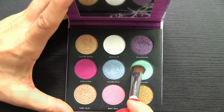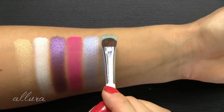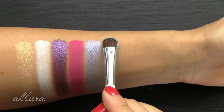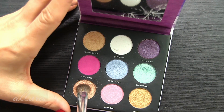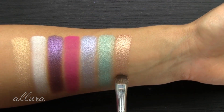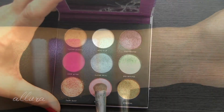Shade 6 is Spellbound. This is more of an aqua slash almost Tiffany green, but it's not as deep. And this also has kind of a frosty silvery finish. Shade 7 is Fairy Dust. And this one is a slightly more bronzy, like a pale bronzy toned champagne with a metallic finish.